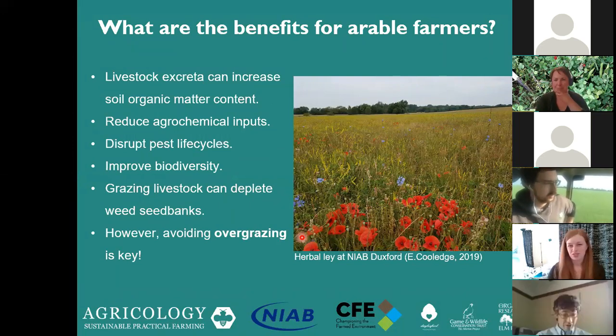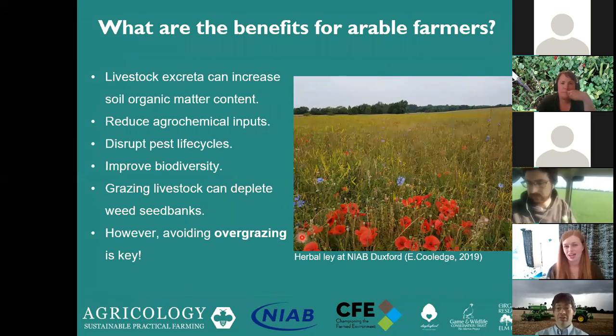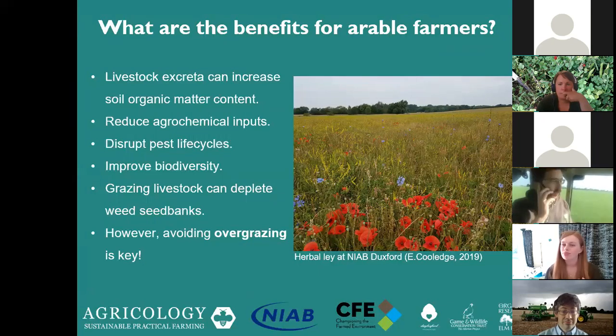One of the main goals of our SARIC project is to look at how soil quality changes with grazing a grass clover and a herbal ley. So we have sites across the UK looking at this: in Duxford, Norfolk, Essex, and Leicestershire. While it's too soon to share the results on soil quality with you today, I can talk around what other studies have already done.